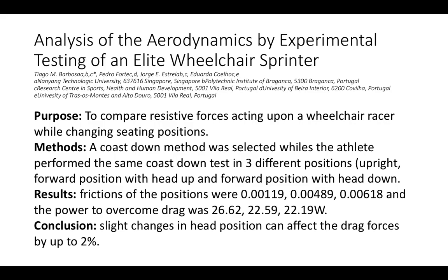The results showed significant differences, and the conclusion was that a slight change in head position can actually affect the drag forces by up to 2%. So, just right away from a coaching perspective, that's a very good insight to have.